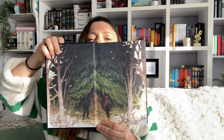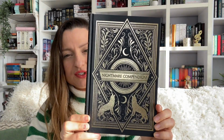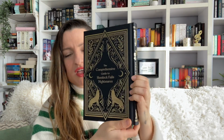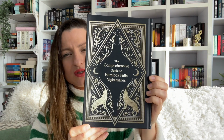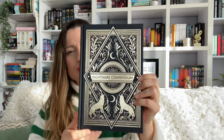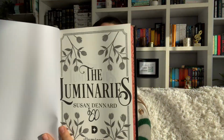Can you see? Same on the back. Beautiful, beautiful naked hardback. Oh my God. So much effort put into it. I absolutely love it. Really beautiful. Oh, and the book is signed by the author, like they usually are.